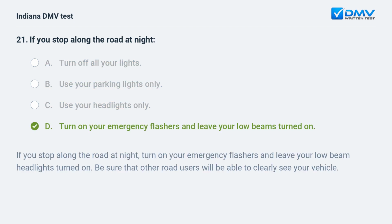D. Turn on your emergency flashers and leave your low beams turned on. If you stop along the road at night, turn on your emergency flashers and leave your low beam headlights turned on. Be sure that other road users will be able to clearly see your vehicle.